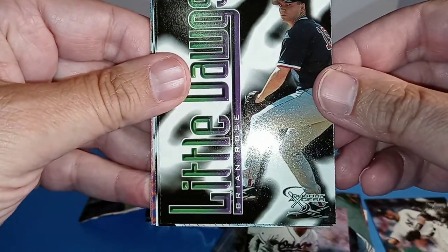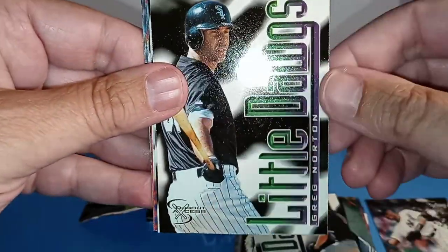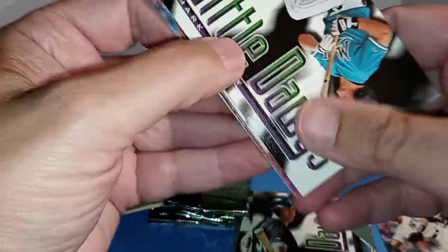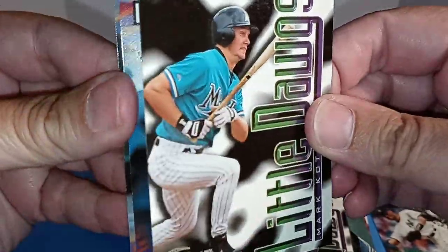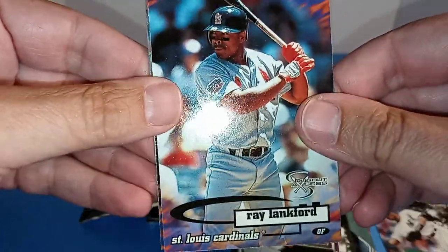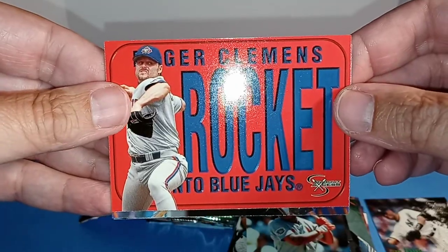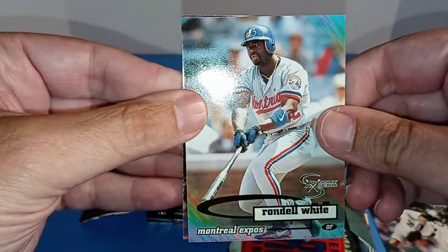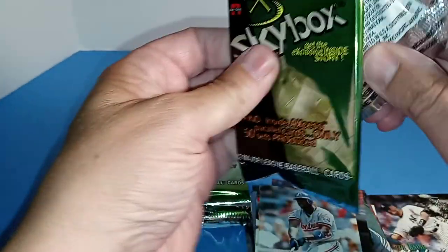Little Dogs, Brian Rose. Little Dogs, is that supposed to be like rookies or prospects? Greg Norton of the White Sox. Another Little Dogs, Mark Kotsay of the Marlins. And Ray Lankford. We have Roger Clemens in the nameplates. Mark Grace. And Rondell White. So I believe we're halfway through these packs.